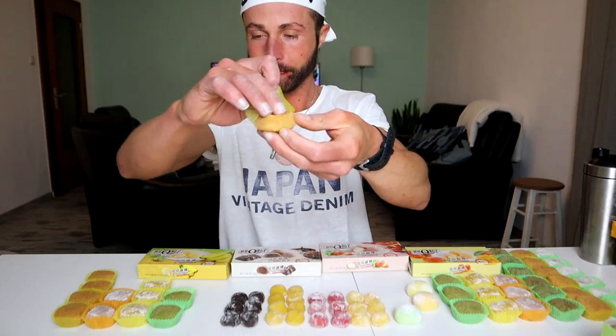Peanut butter. Damn. That is why I bought 2 boxes, so 12, because they're so good. So good after the honey melon, and I have 6 more of them. So I think I will kill them first.